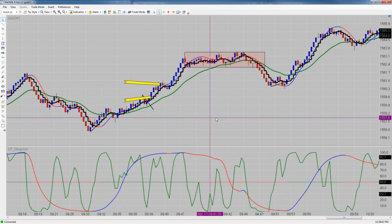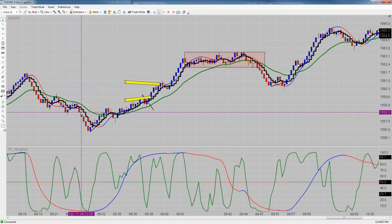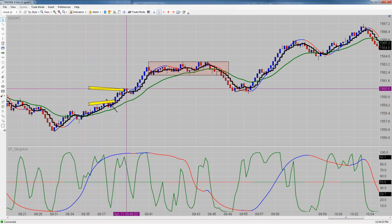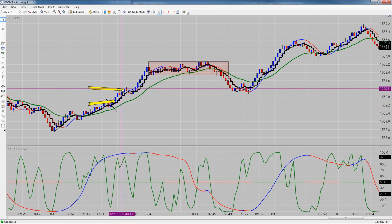Now in here on gold this morning, the open was right over here. There was an opportunity to short gold right on the open right in here. I missed that. Then we had to wait, and we got a long trade over here. This was our first trade of the morning. We got in there, and we took profit up here. We took 11 ticks profit on that.